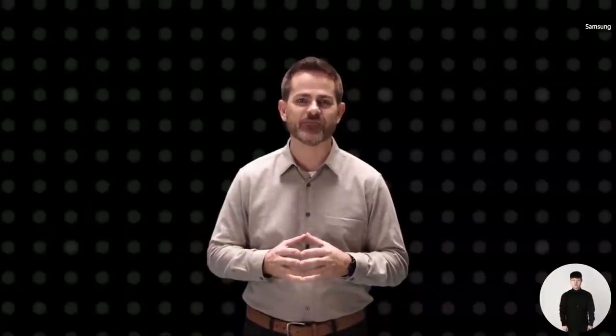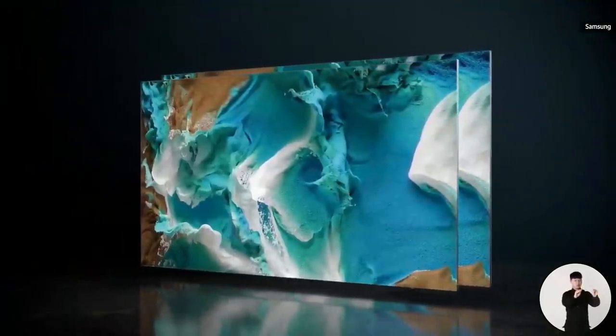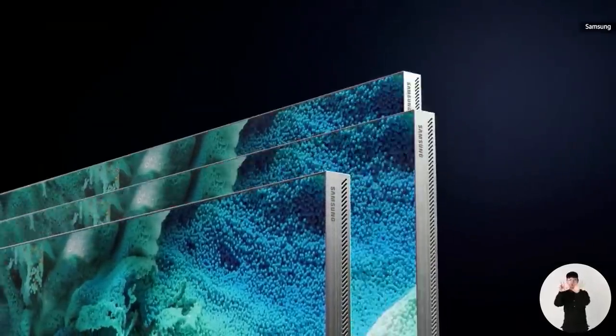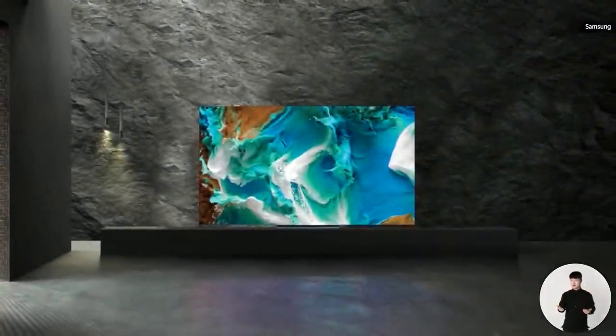We'll be rolling out MicroLED globally beginning at the end of March, starting with the 110-inch and 99-inch sizes. The 88-inch size is coming this fall, and we're excited to announce that a 76-inch size is on the future roadmap, so consumers can find the right fit for their living room.